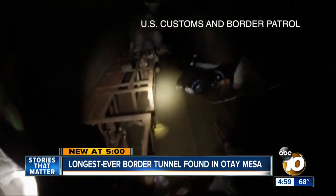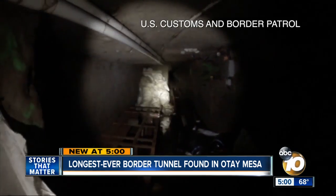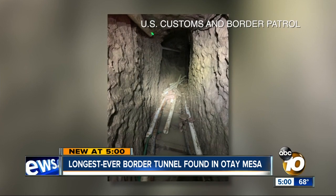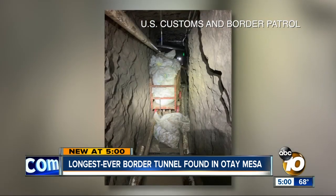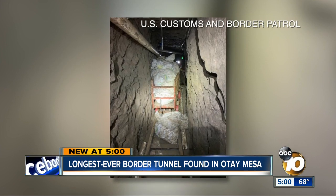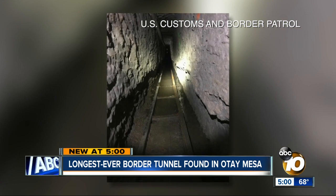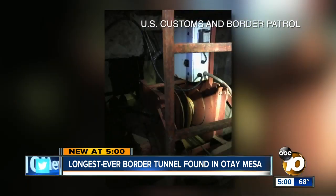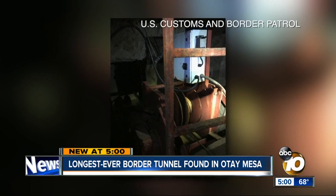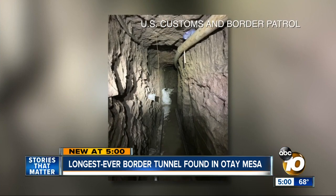The tunnel begins in an industrial area in Mexico that's just about 1/2 mile west of the Otay Mesa port of entry, if you are familiar with this area. Mexican authorities discovered the entrance to the tunnel, and the San Diego Tunnel Task Force began investigating. It travels into the U.S., extending more than 4,000 feet from the border, but again did not appear to be in use at the time of discovery. The Tunnel Task Force found hundreds of bags actually blocking the exit that went into the U.S., and although no drugs were ever found, they're confident it was used by cartels for drug smuggling.